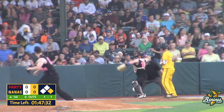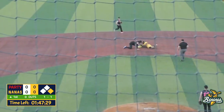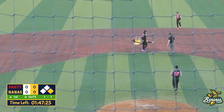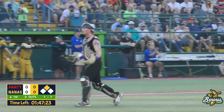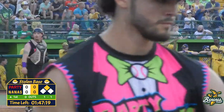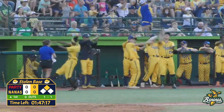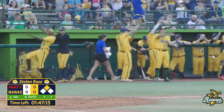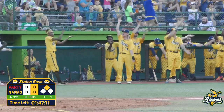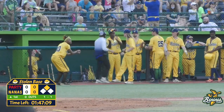1-1. Bill taking off for second. Throw from Brady West, not in time. Bang, bang. Kaz Kanella, the second baseman for the Party Animals, thought the throw was in time. It was a good throw by Brady, but Bill, using the turf to his advantage, had a really nice head-first slide coasting in there to second.